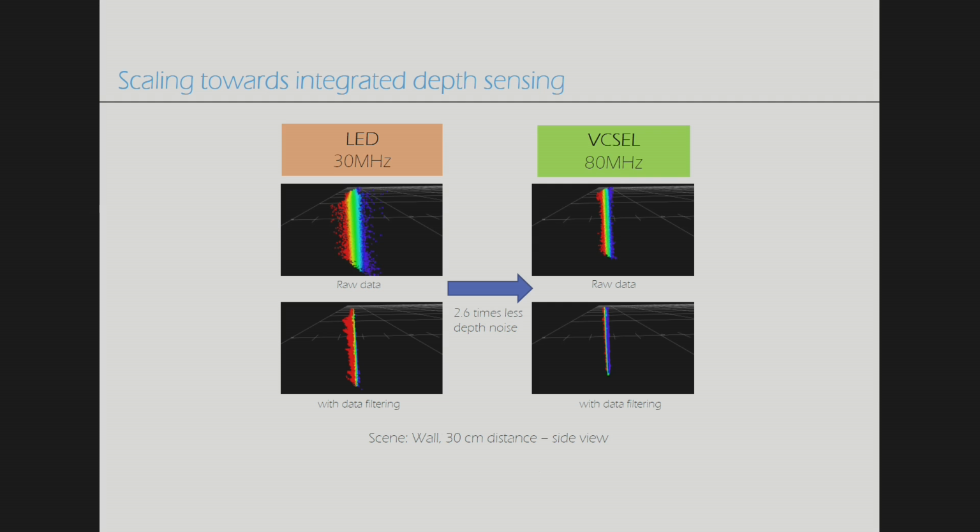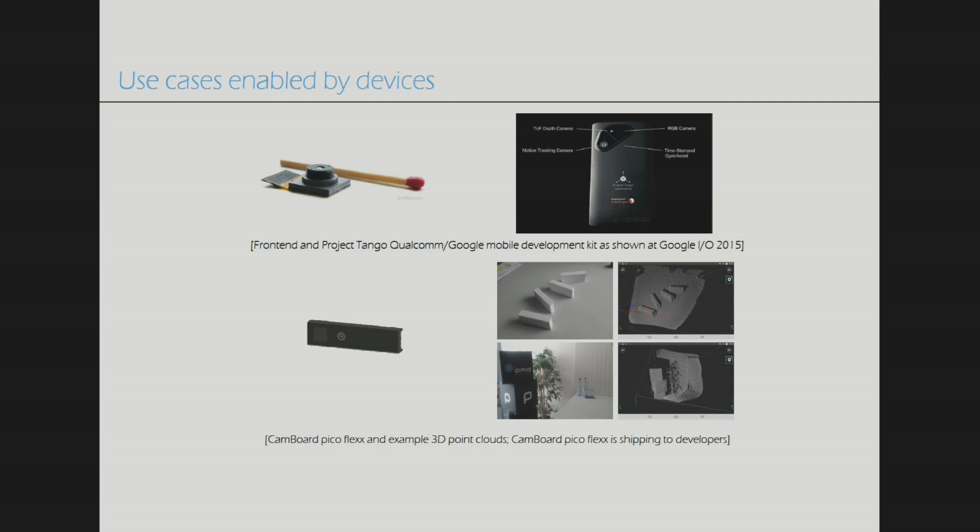Right now, the cameras that we are shipping, what you see here is, for example, the module that is used in the Lenovo smartphone, or mainly also the same module that is used in the camera PicoFlex. Right now, for the Tango use case, for example, we measure up to like 5 meters with an accuracy of 1%, at a frame rate of 5 frames per second.